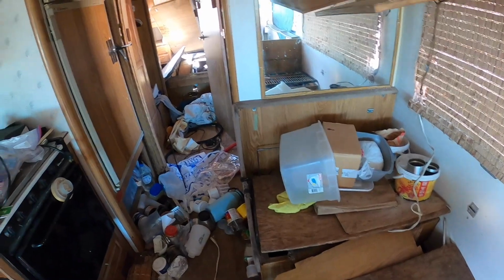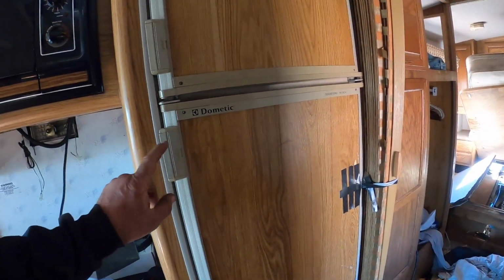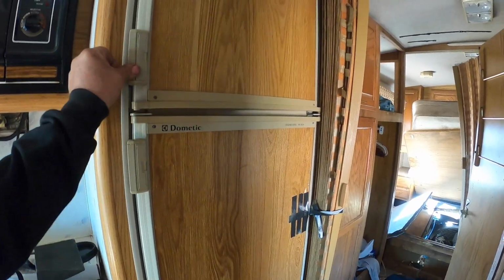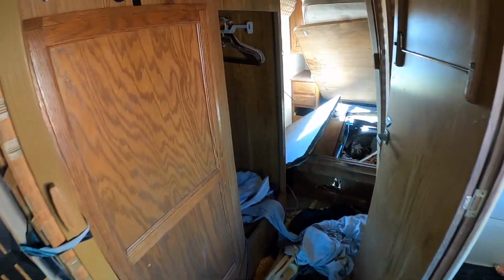Wow, there's a can of beans. I don't dare open the fridge. Okay, the freezer. Ooh, there's stuff in there. Oh, it's rotten. That's what stinks. Oh my gosh. I've never seen anything so filthy in my life. I can't believe somebody could actually live in something like this.